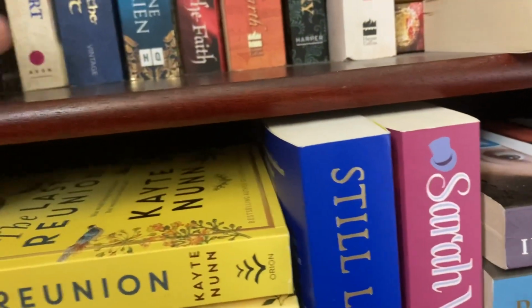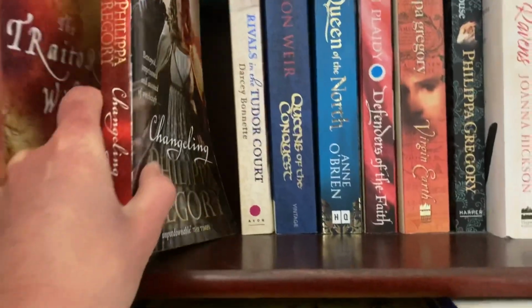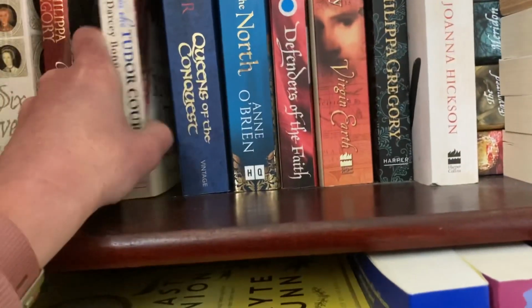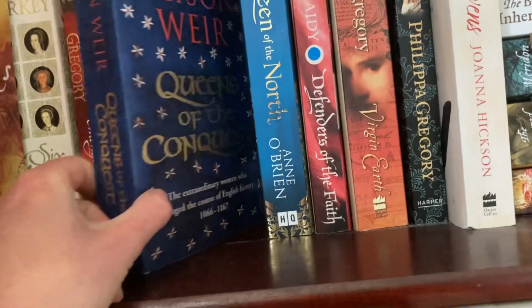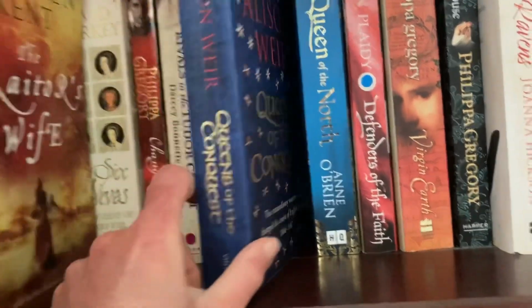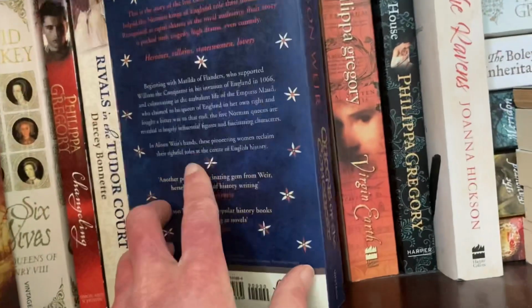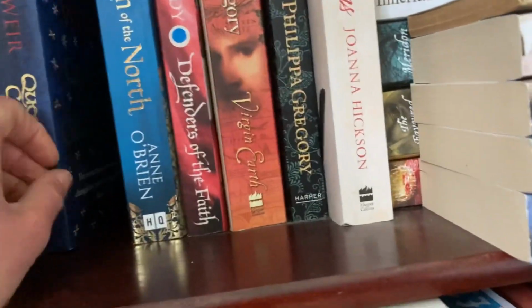And we've got a Philippa Gregory Changeling, which I believe is one of her YA books. I've read the first in the series, so that's the second, Tudor Court. This one, Charlie gave me, and I'm desperate to get to this one. This is the one I'm really desperate to get to. It's a non-fiction book about quite a few of the Tudor queens, so desperate to get to that.